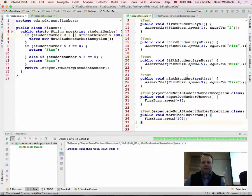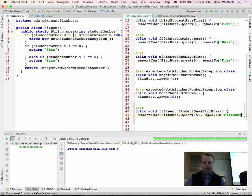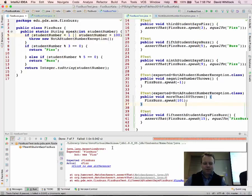So let's quick copy and paste that. 15th. Student says Fizzbuzz. And run it. Control Shift F10. Okay, but was Fizz? That makes sense. So let's see here. So it probably has to go first. Yes, it definitely has to go first.